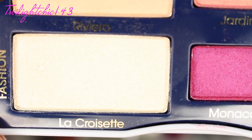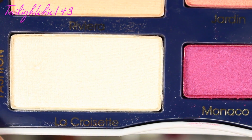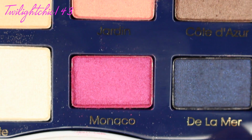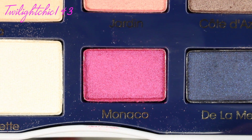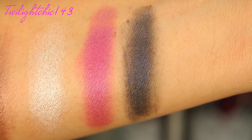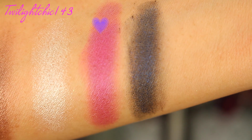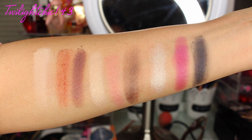Then as for the last row, you have the fashion look. This first shadow is called La Crosette, which is a light shimmery white. Next to it is called Monaco, which is a beautiful hot pink shadow, and this one has a satin finish. Then right next to it is a shadow called Delamere, which is a blackened navy blue. And here are swatches of the fashion look: La Crosette, Monaco, and Delamere. And here are swatches of all the shadows.